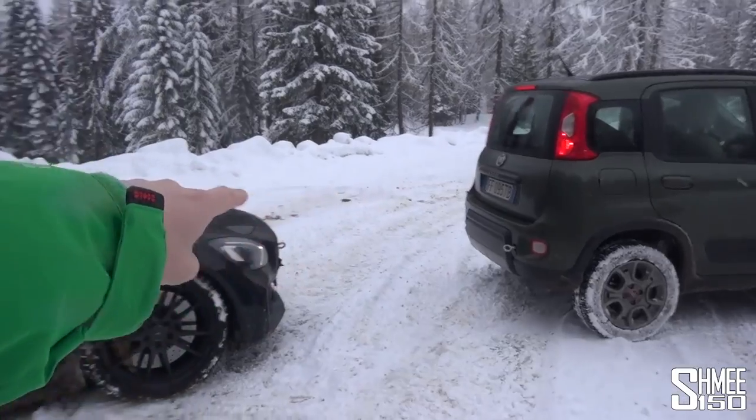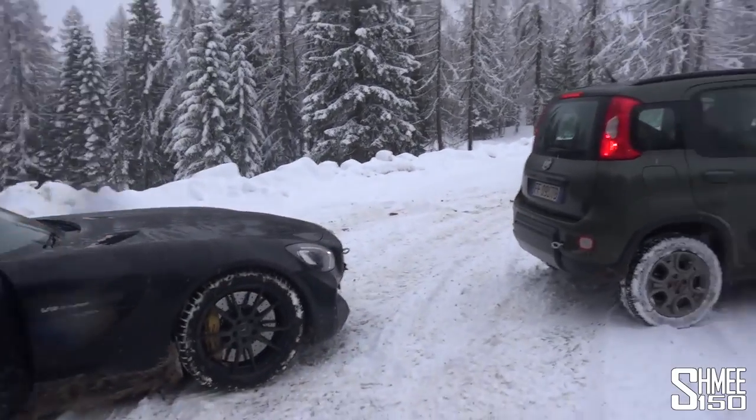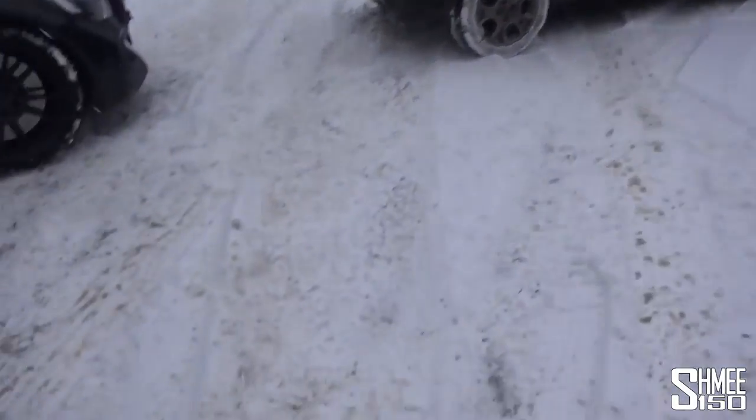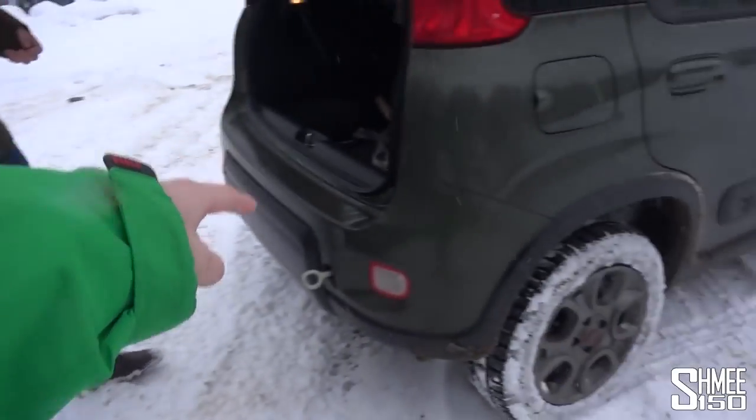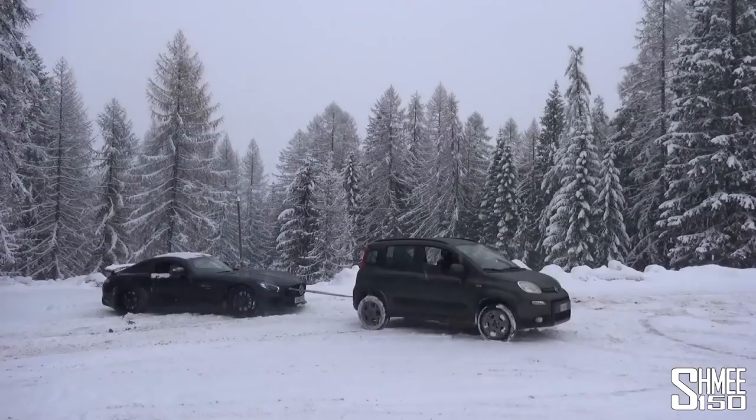So we're going to do a Panda tow to see if a Panda can pull an AMG GTR on snow and ice. And this is really slippery. Yes, there's tarmac underneath, but honestly, it's basically ice underneath this. So we're going to use the ropes and then pull the GTR with the Panda and see what happens.